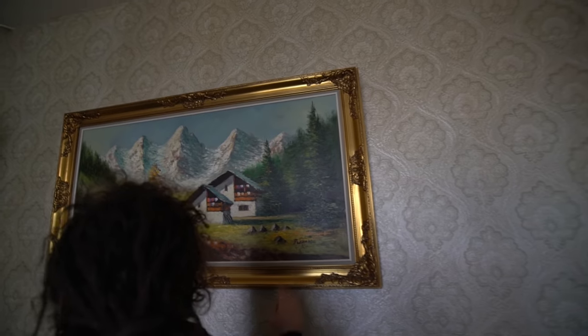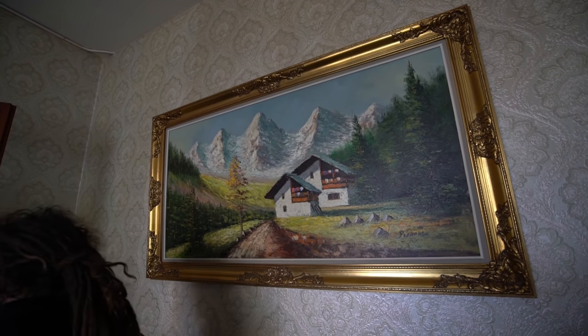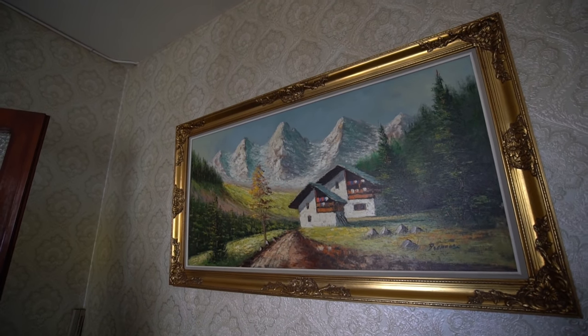Nice. 1979, that's painted. And this is a beautiful painting. It's like Bob Ross. Yeah, I'd like to be there right now. I'm loving the style. It's very different, isn't it? Yes, I really like it.